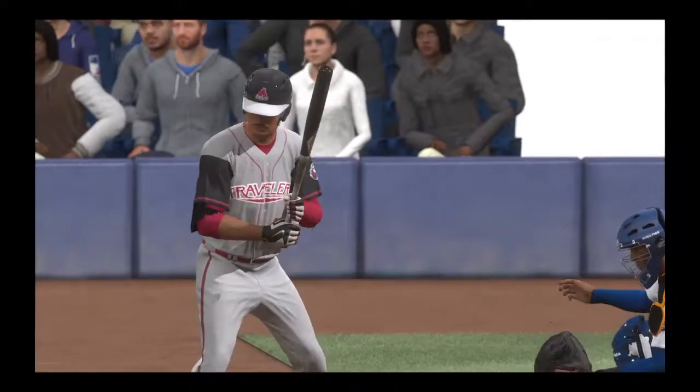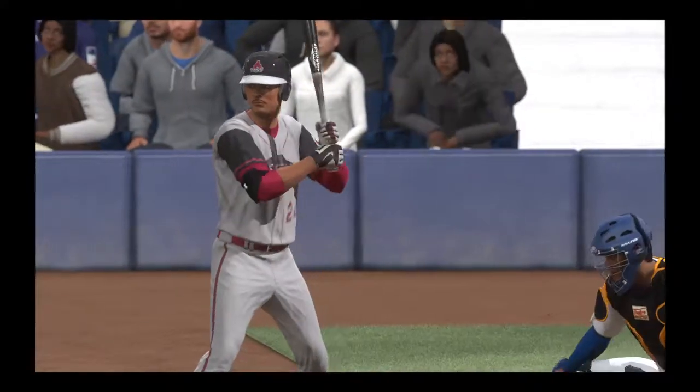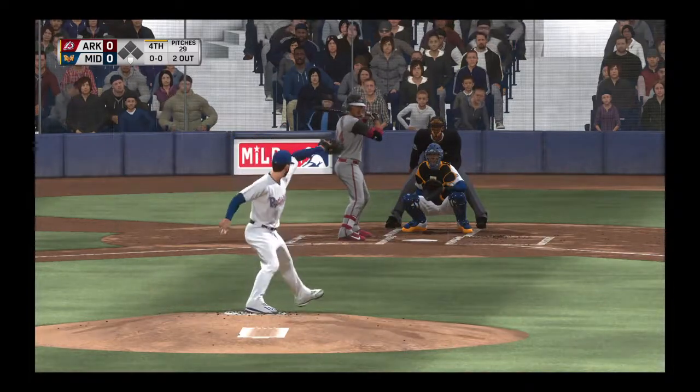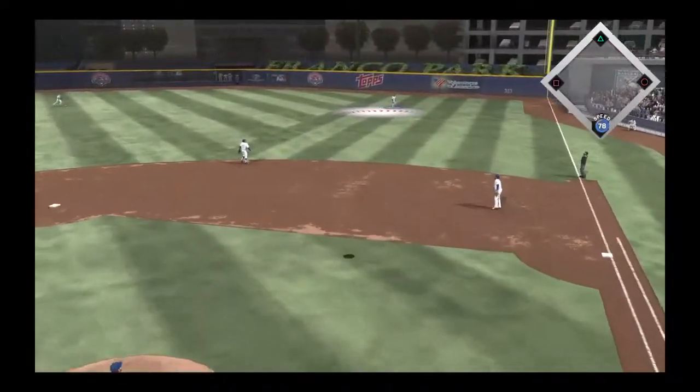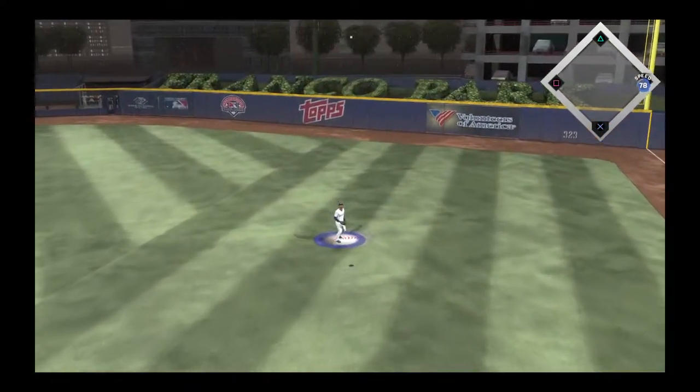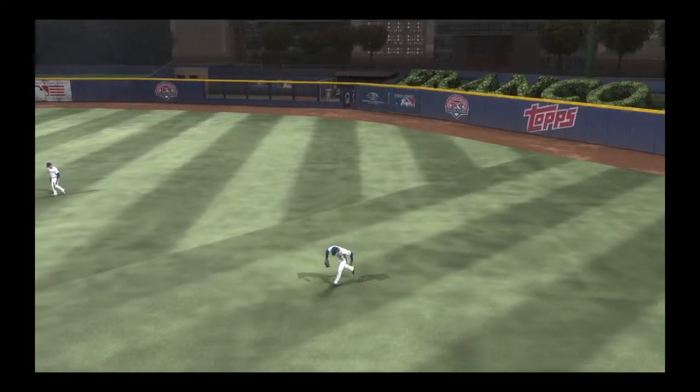Striding in once again, Ronald Gutierrez. He's 0 for 1 thus far. Skied into very shallow right. Batista moves over. He makes the play, and that'll end the inning.